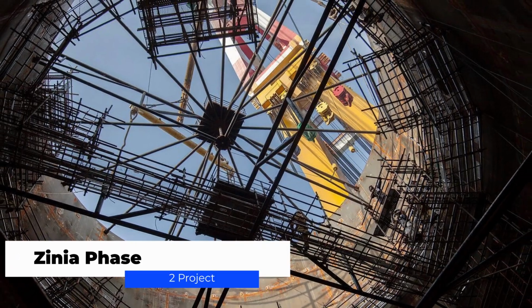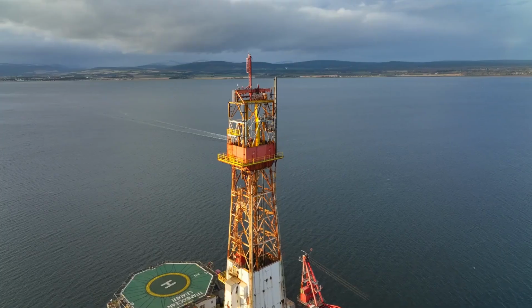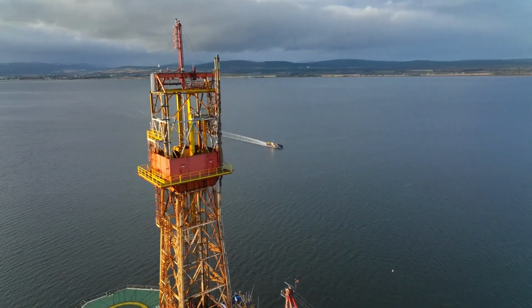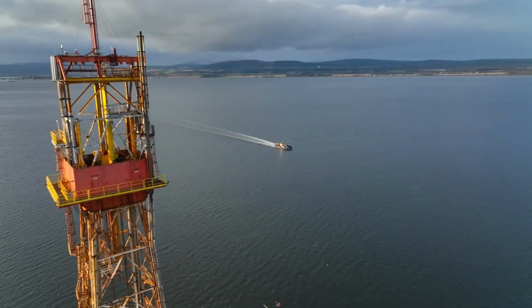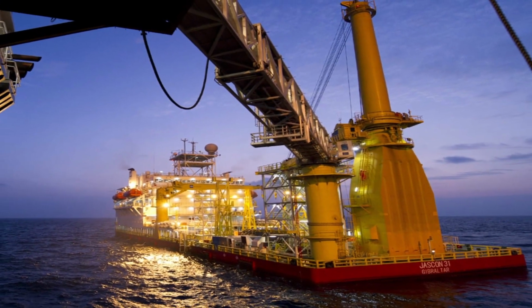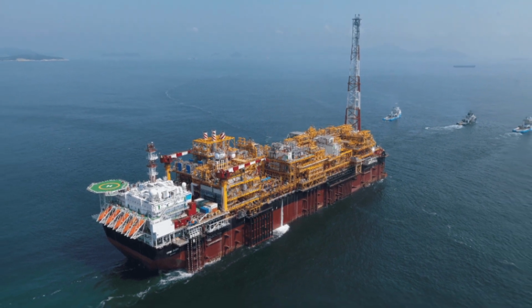Xenia Phase 2 Project. About 150 kilometers off the coast of Angola, in Block 17, is where the Xenia 2 deepwater offshore project is located. It is the first of numerous satellite projects envisioned to maximize the block's output. Block 17's sole concessionaire and owner is Angola.